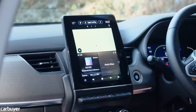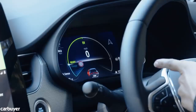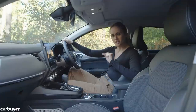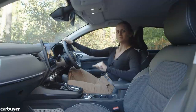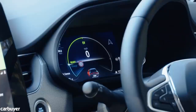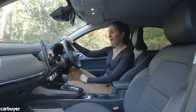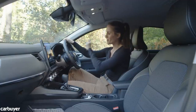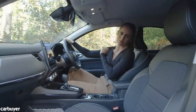And if you go for the mid-spec models, then you get this digital driver's display, which I have to point out to you, I don't fully trust. So I was on the M25, and while the sign said 70 mile an hour, on here it was telling me the speed limit was 50. And then when I was driving here today, I was on a 60 mile an hour road and it told me the speed limit was 80. So I'm not fully trusting that.